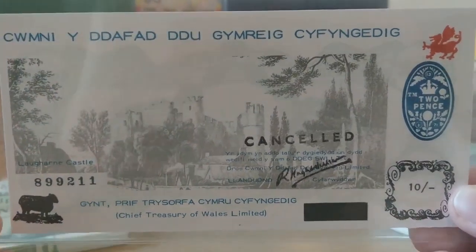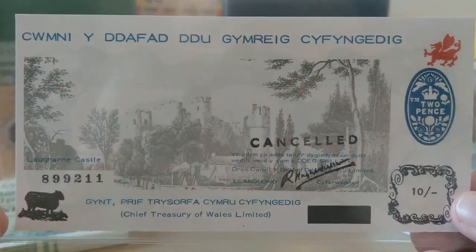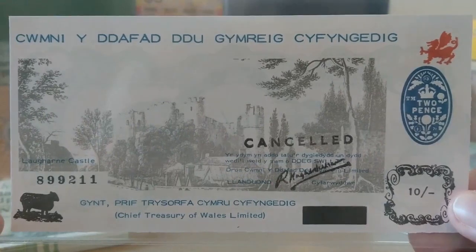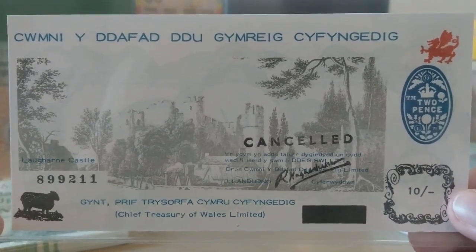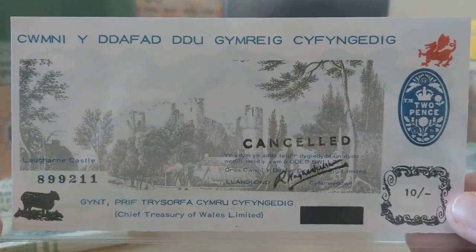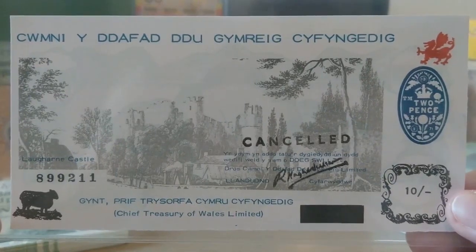Now, if these notes had become part of the established circulating banknotes in Wales, then it would have been likely that the production would have been overseen by the Bank of England. That is how it works in Scotland and Northern Ireland. They can't just produce as many banknotes as they like. They have to follow the rules and regulations of the Bank of England, and the Bank of England gives them amounts that they can print.